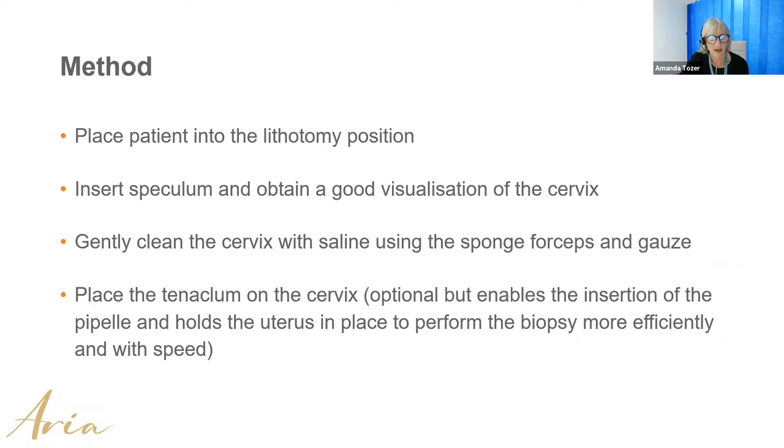I always, in fact, place the tenaculum on the cervix. Again, this is optional, and it depends on what you're comfortable with doing. But for me, although it's a little bit uncomfortable for the patient, it does allow me to hold on to the uterus, and I find I can insert the pipelle much easier. I know exactly where I am in the cavity, and it allows me to do the whole procedure more efficiently. But again, some people prefer not, and you can of course perform that biopsy without the need to place the tenaculum on, but I do find it aids the process.